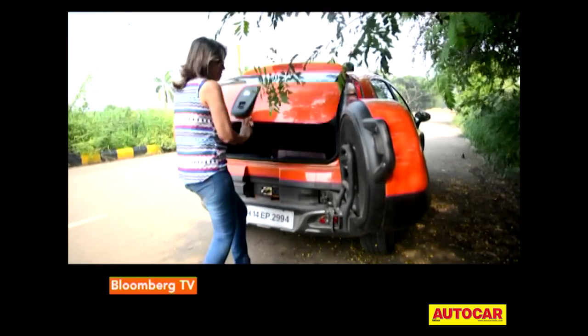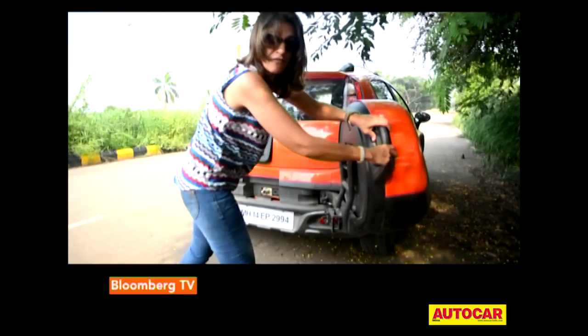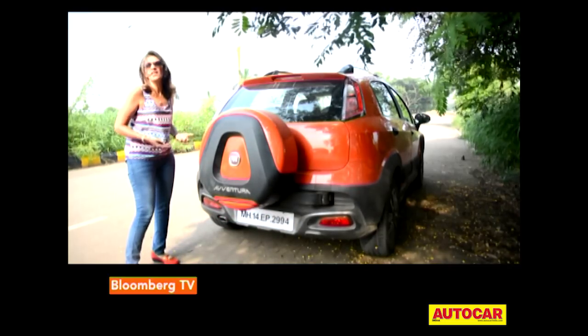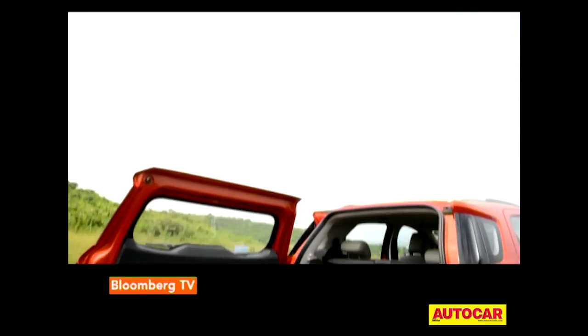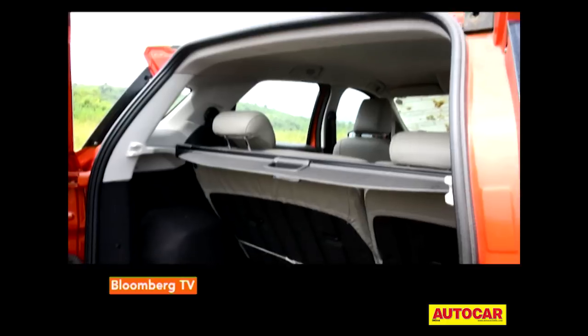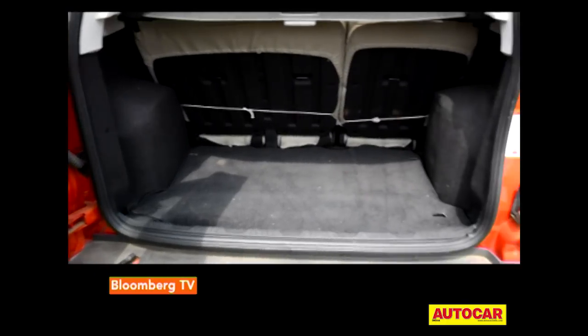Of course, when you close it, I find that, there you go, I forgot that button. You have to press that button. And this feels a little flimsy. The EcoSport's boot is easier to access and to store things in. It's also more spacious with the 362 litres of space.